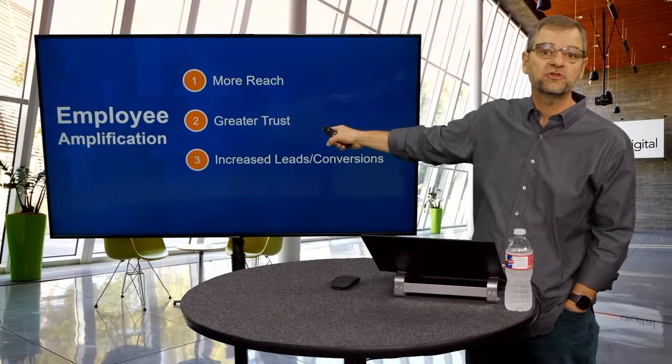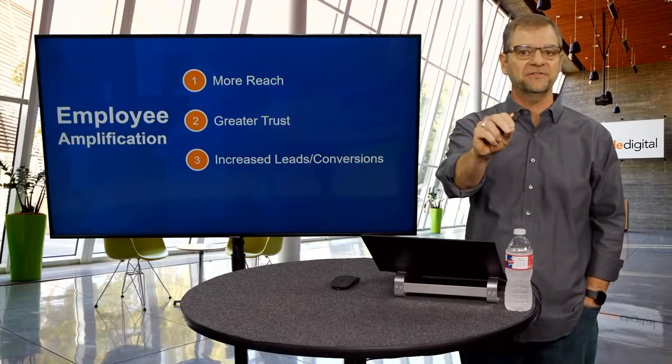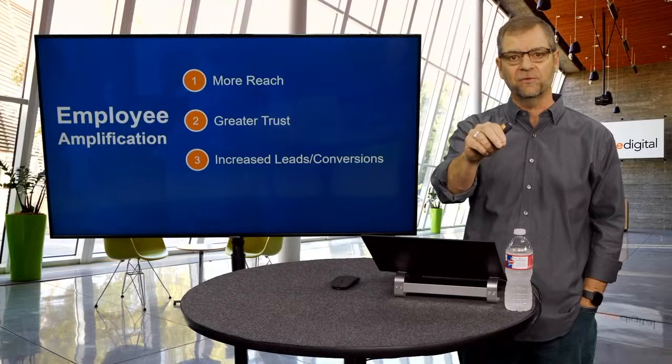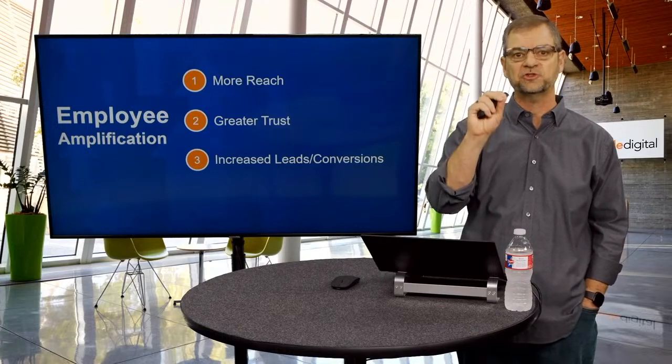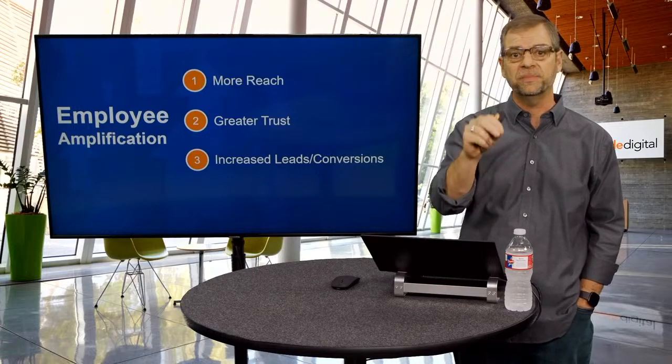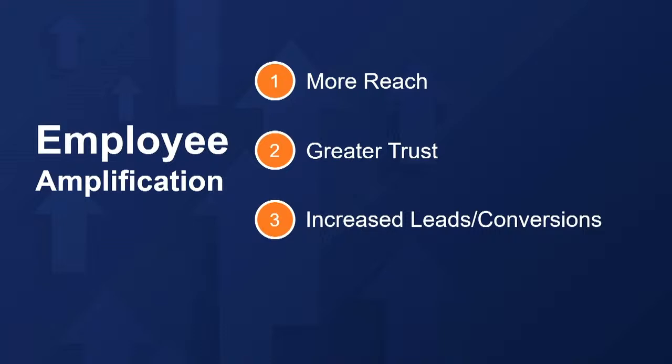You're also going to get more trust because, believe it or not, when one of your employees shares a piece of content on their social platforms, the person who sees that post is going to trust it a lot more than when you post it yourself. And number three, studies have shown that you'll generate more leads and more conversions from traffic that comes through your employees than from traffic that comes through your brand.